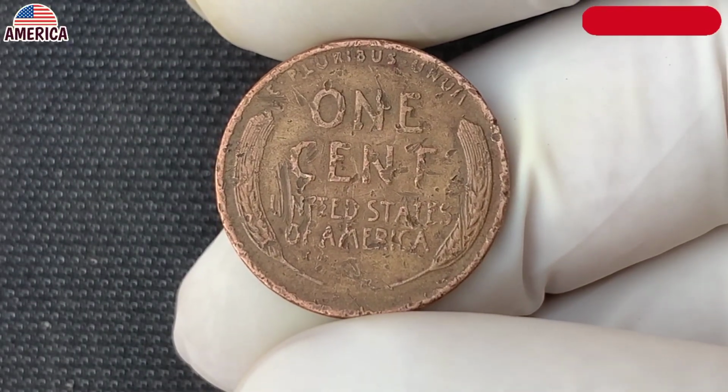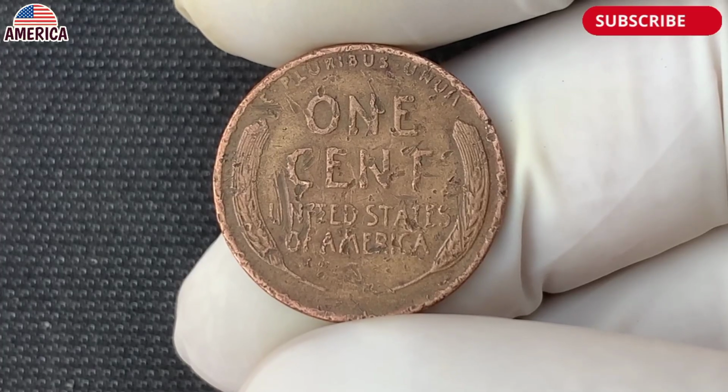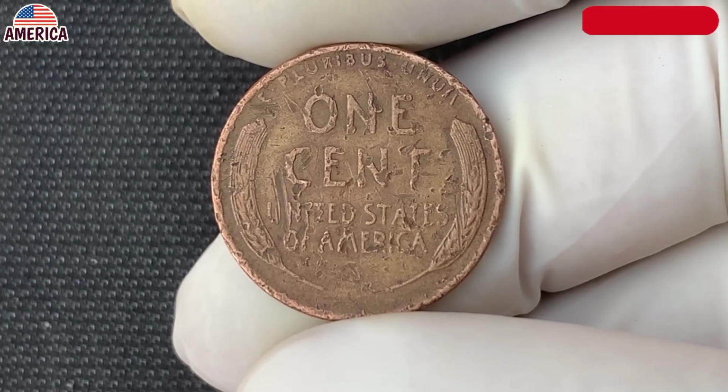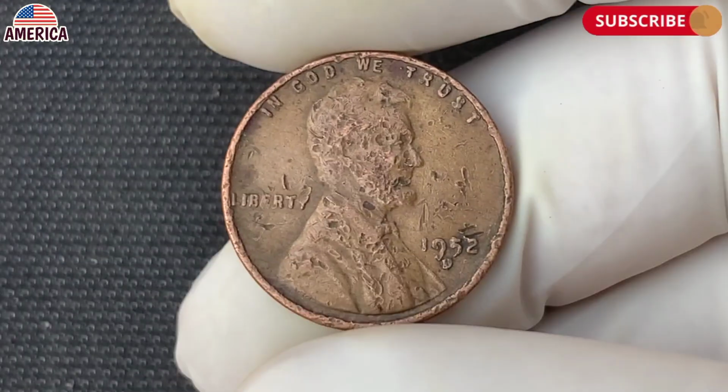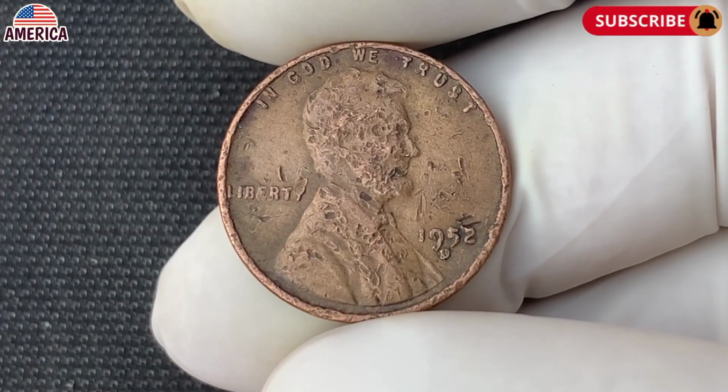And this is why you should never overlook your coins. That old wheat penny in your desk drawer? It might be far more than pocket change. It could be a rare piece of American minting history, and a serious payday waiting to happen.